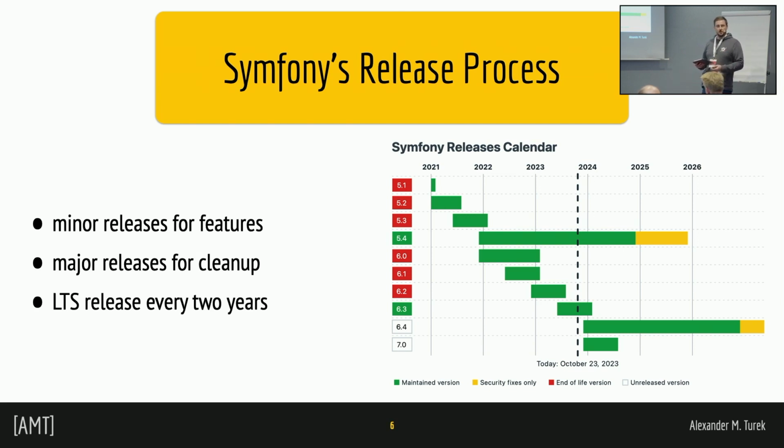The 6.4 and 7.0 releases will have the same feature set, except for the fact that Symfony 7.0 won't ship the deprecated features. And every 2 years, we also release a long-term support release, which will be maintained for a longer period of time. As you can see on this schedule, our current long-term support release is 5.4. If you are on this release, that's okay-ish, I guess, because you will still get bug fixes for another year. If you are looking for a stable release that you don't need to update that often, then this is probably what you want.